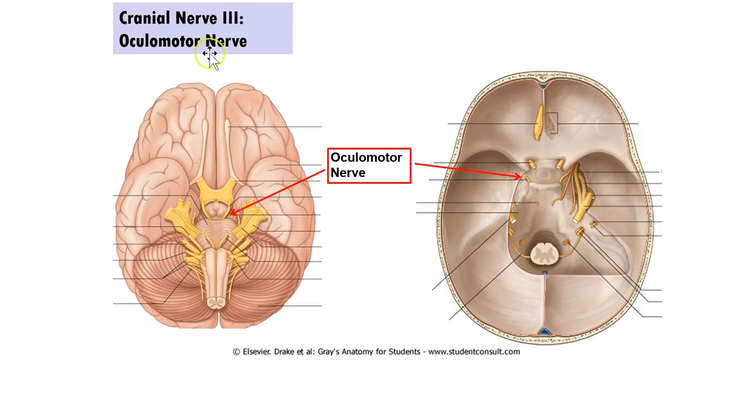Cranial nerve 3 is the oculomotor nerve. As you might be able to guess from the name, it's going to have something to do with moving, or the motor control of the eye. Here we can see the oculomotor nerve coming out from between the midbrain and the pons, and that nerve is going to project forward through the superior orbital fissure, which is hard to appreciate there. Prior to going through the superior orbital fissure, it's going to go through this area called the cavernous sinus, which we'll talk about in a little bit, to eventually leave the cranial cavity via that superior orbital fissure.